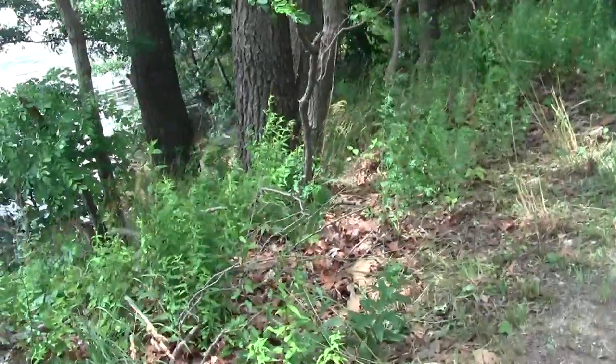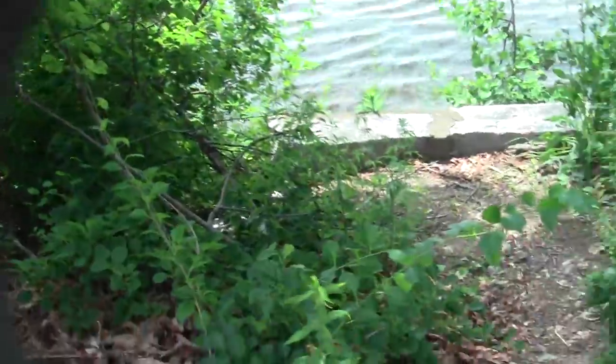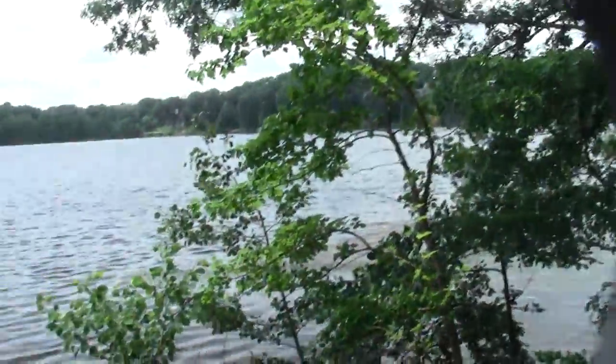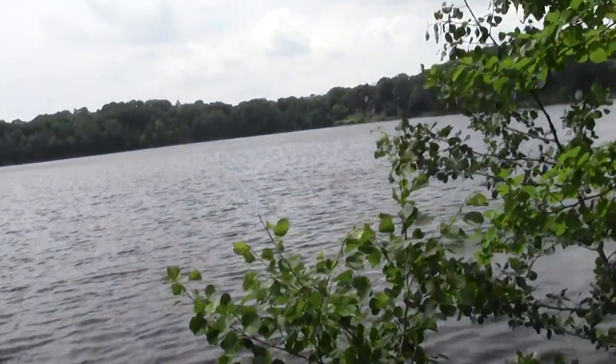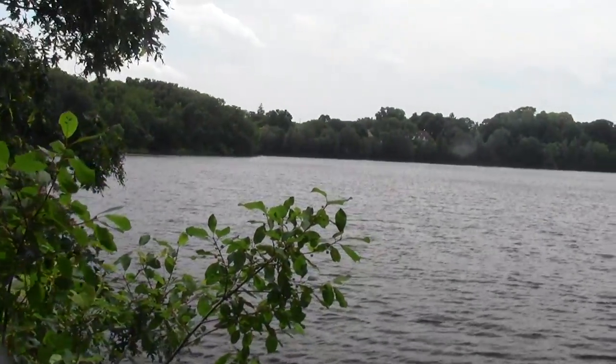Here's some more of that granite block stuff. Yeah, it's a very good spot for viewing the firmament, so to speak.